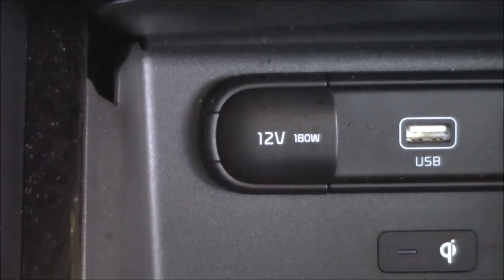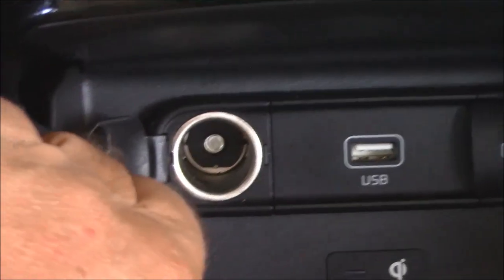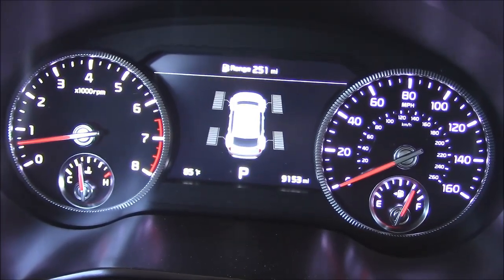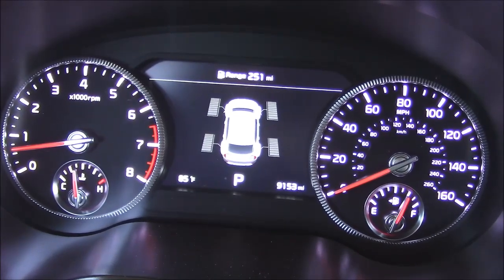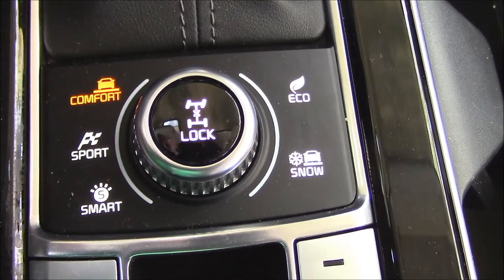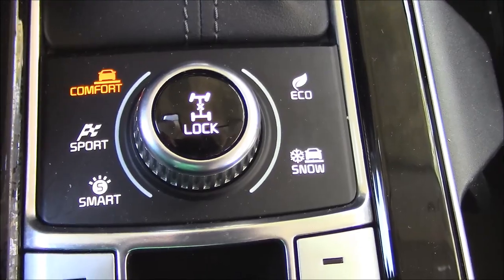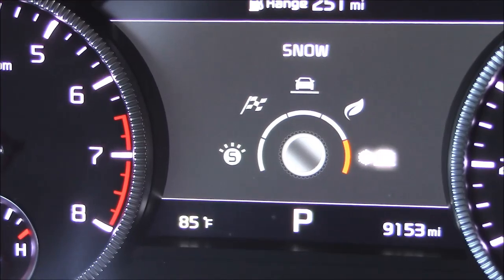And I say this because in many Korean cars, you don't get a 12-volt outlet on the front. They usually put them in the second row where they can't be reached, which is kind of stupid, but here they did it right. A well-designed gauge cluster. Very simple, easy to see. Here's the drive mode control: comfort, sport, smart, eco, snow, and locking differential for off-roading. And it tells you what mode you're in on the gauge cluster as well.